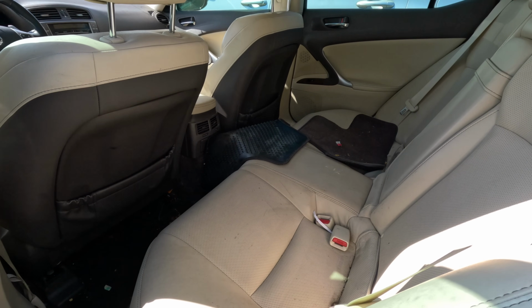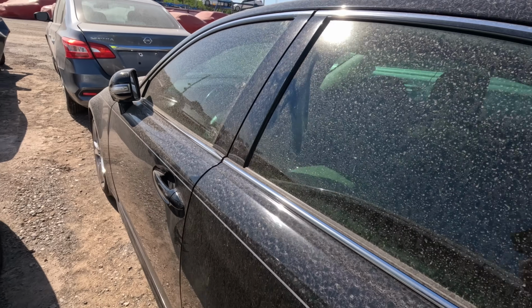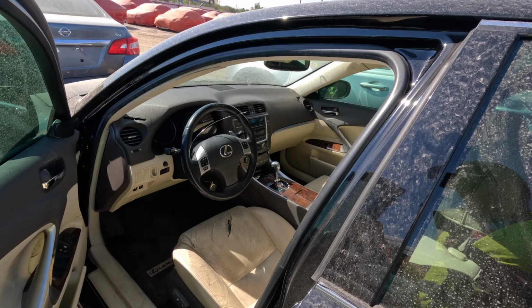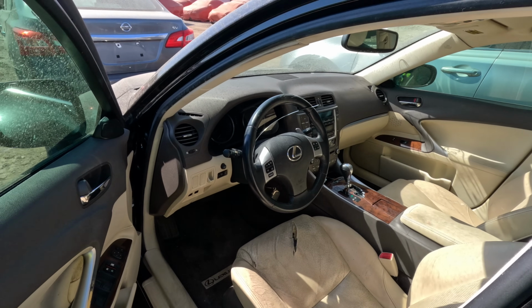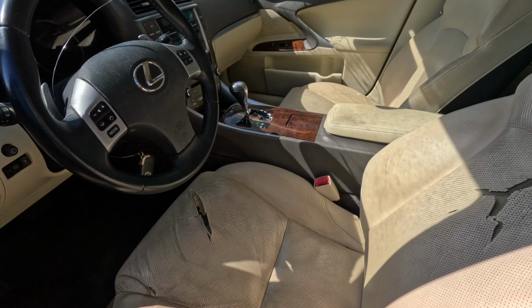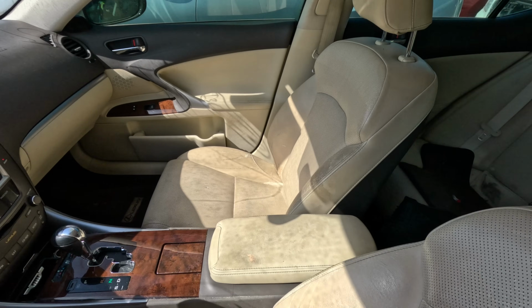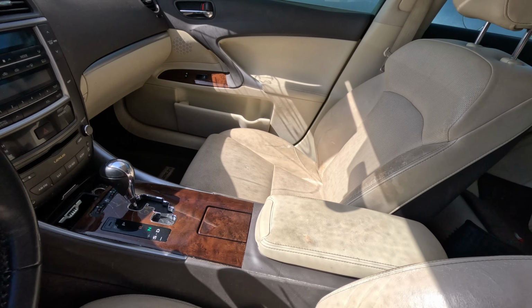Ooh, wow. Okay. The back doesn't look too bad, but it smells funky. I mean, it smells pretty bad, guys. Good Lord. And the heat out here certainly ain't helping anything. Driver's seat's tore up pretty bad. Passenger seat, it's a little discolored in places, but not too bad.